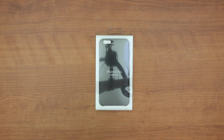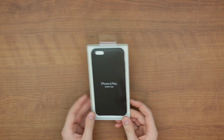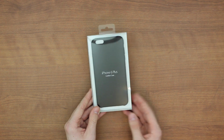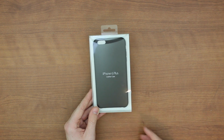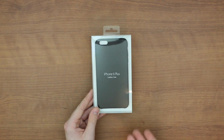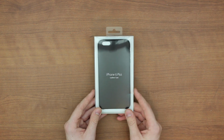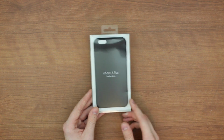I haven't opened this yet, so I'm really excited to play around with it, even though I don't have the phone that fits in it. But this is going to fit the iPhone 6 Plus, the 5.5-inch iPhone 6 that comes out Friday. Now I'm getting both the iPhone 6 Plus and the iPhone 6, and I picked this up for the 6 Plus so I could get it a little bit early and check it out for the first time.